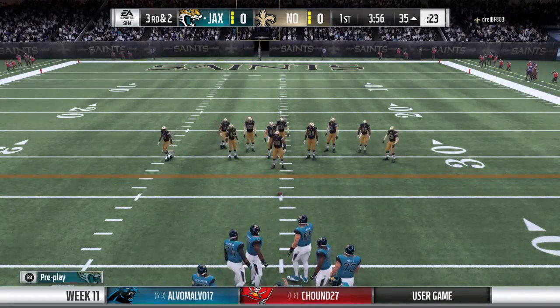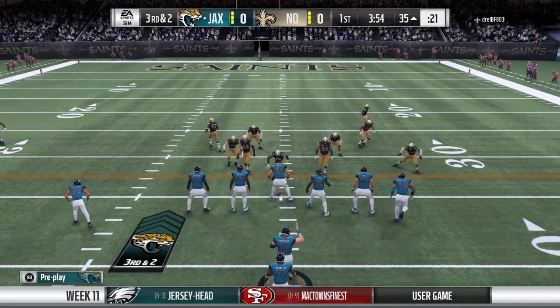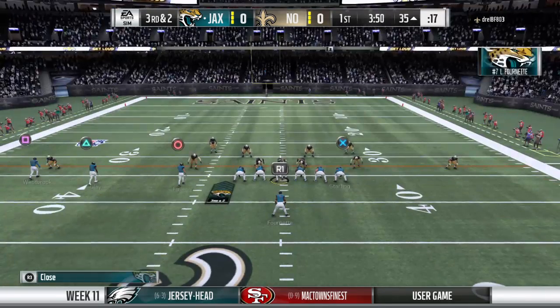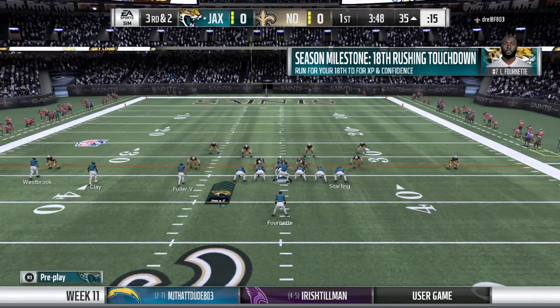And this will be play number 8 of the opening drive. It's 3rd and short. Looking to jam the receivers at the line here. Press coverage look defensively.